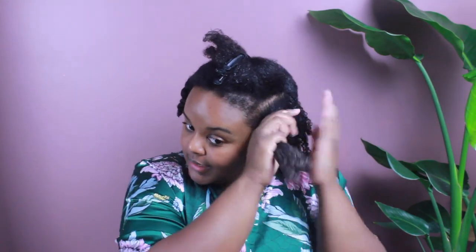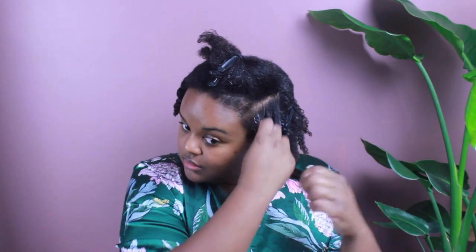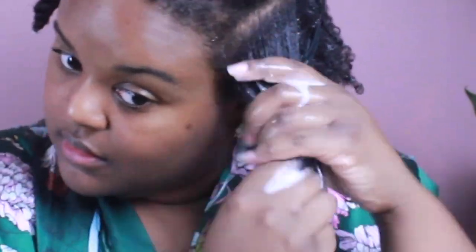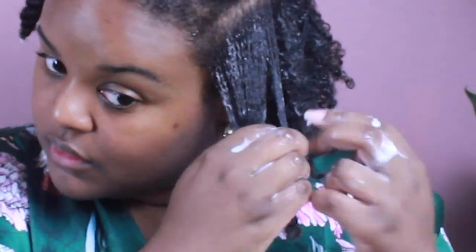Next, I'm going to take the curling jelly and apply it to that section. And I like to rake my fingers through just to make sure I get all the product in there. With this product, I do shingle my hair. You're just gonna keep doing that little by little through each section.